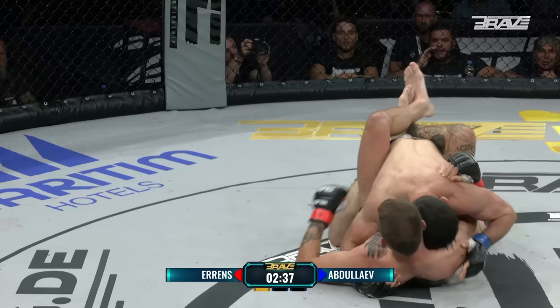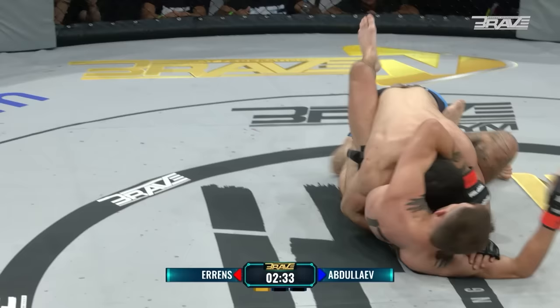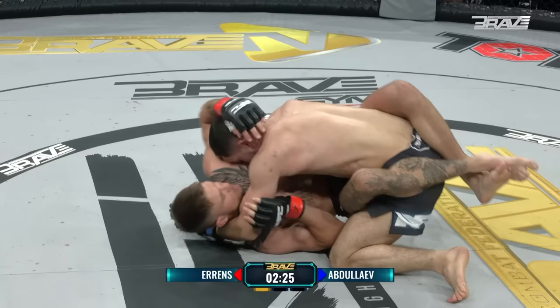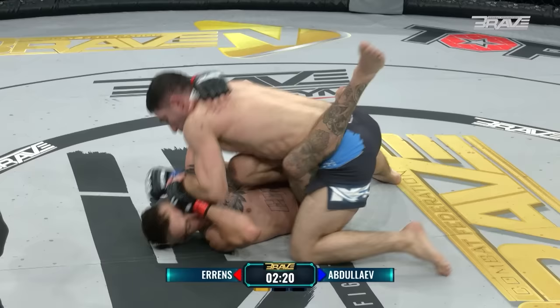Big shots to the midsection. Oh, just misses with the elbow. Bump sweep attempt, denied. Again with the wrist control. Frame off to the elbow, here it comes. Oh, good defense from Jarno.